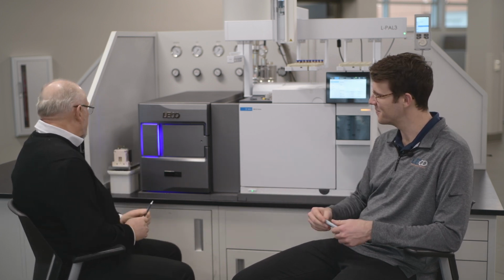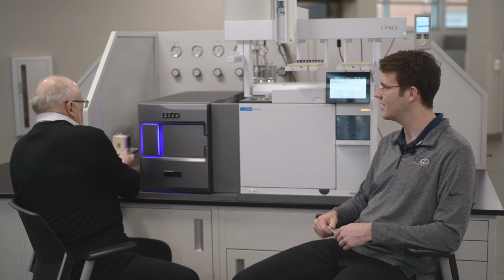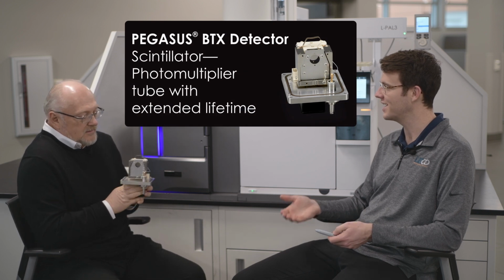The last thing I want to talk about is what you've got right there. This new detector for the BTX. We talk a lot about what this is going to mean for labs. Can you tell us some of the physics and the science behind how this is possible?